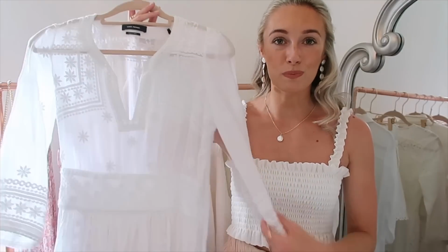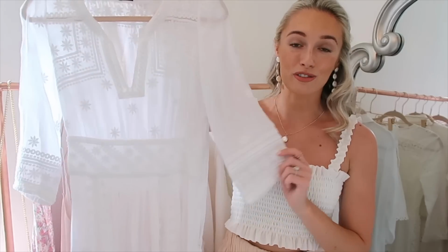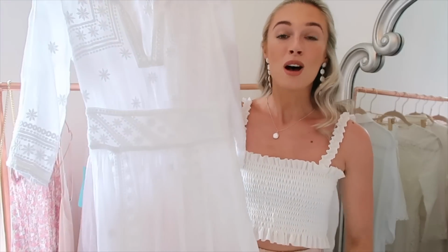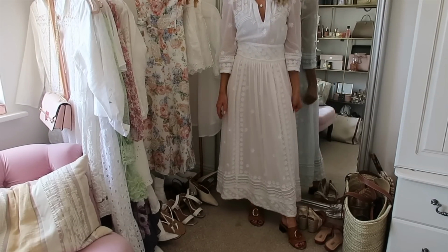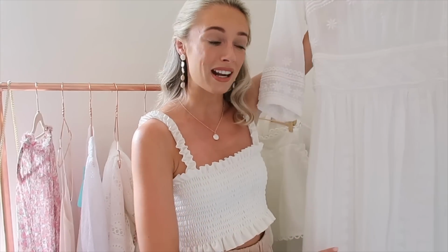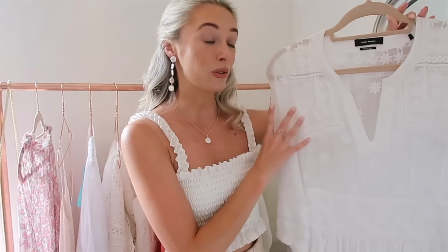One of my favourite dresses to wear when it is super warm is this beautiful long lightweight dress from Isabel Marant. As I said, I will have more clothing options on the blog post. This is 100% cotton, and even though there's quite a lot of material here, it's 3/4 length sleeves and it is a maxi length, I find that because the material is so breathable, I never find myself getting too hot and bothered when I wear this or something similar to this when I'm out and about on very hot days.